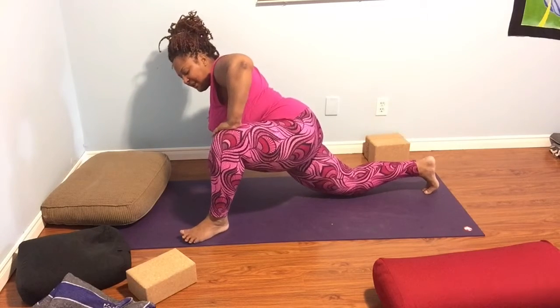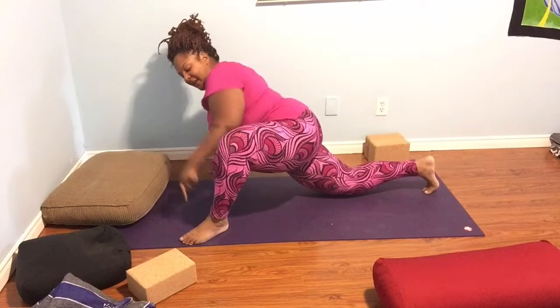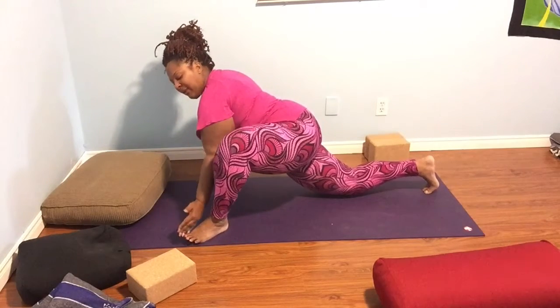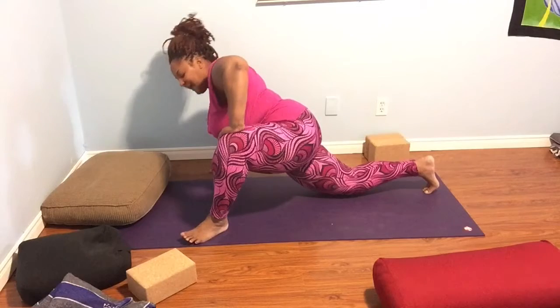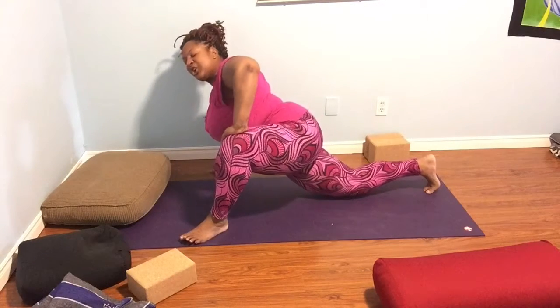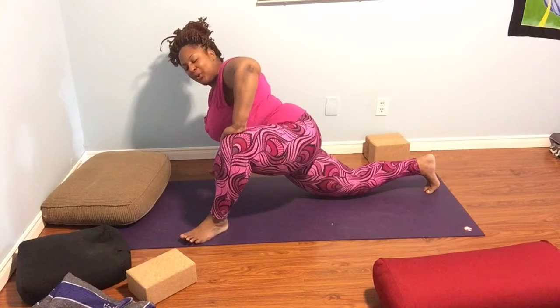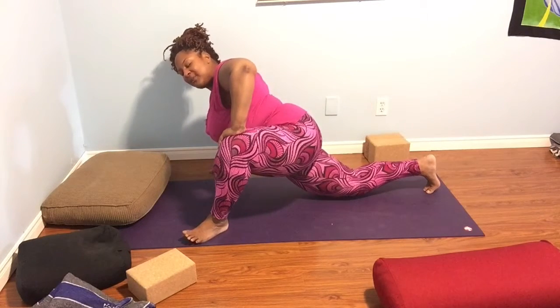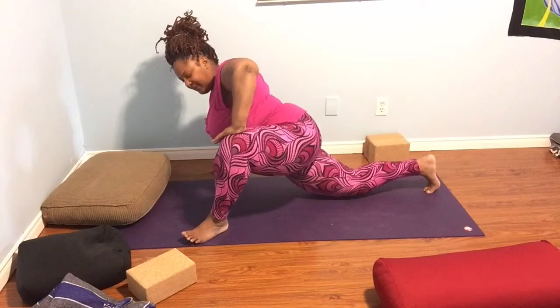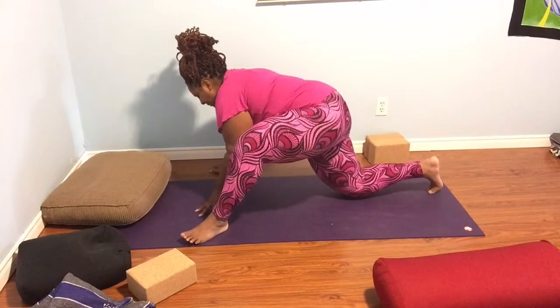So now switch sides. The left foot is stepped forward, the left toes are turned out, the knee is in line with the ankle, knee and toes facing the same direction. Back leg, if you need to pad it, go ahead and slide a blanket under, or you can just turn your right hip toward the left and observe sensation. See where this feels good. Good, beautiful. And then we'll just come out of this pose.